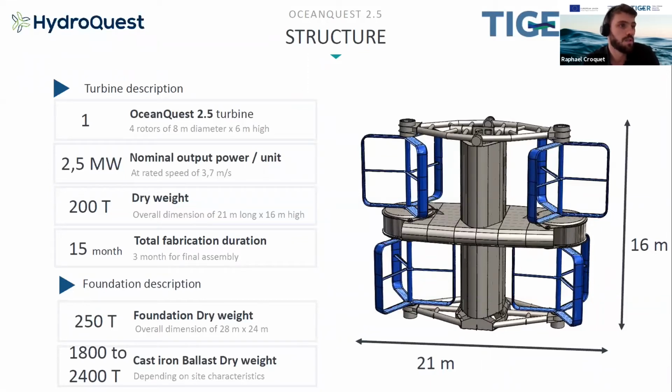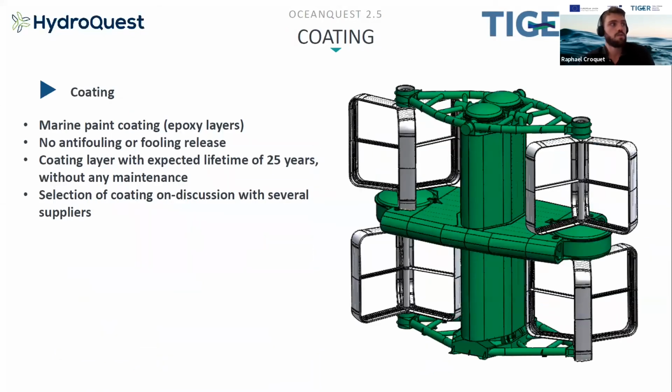We will have the same kind of foundation as for the Pampelware project. For the coating, one really important thing in tidal projects is the maintenance cost. As you see in the previous pictures, the marine operations need quite large vessels, which are quite costly. We really need to optimize the maintenance frequency and reduce it as much as possible. So this is an important challenge for the sector.